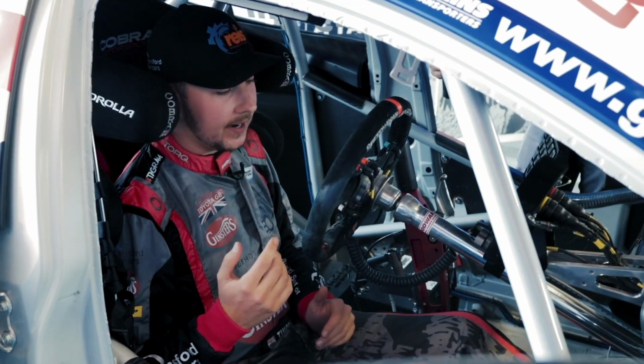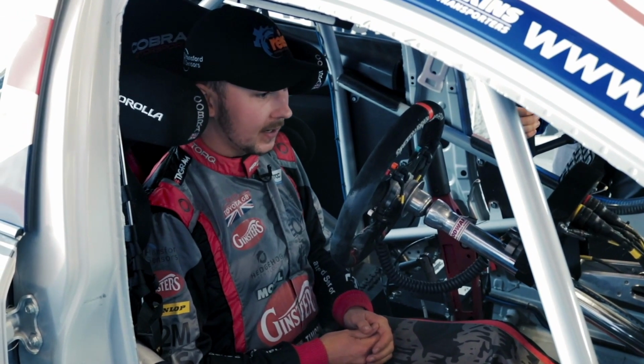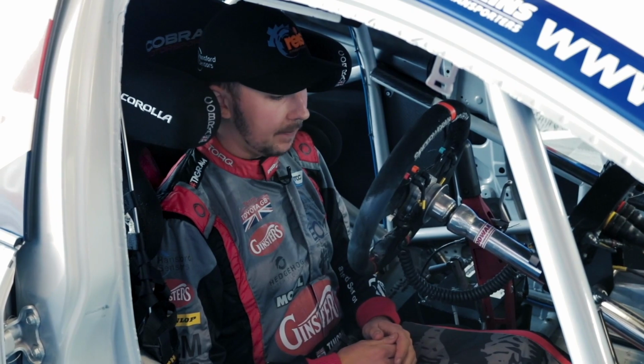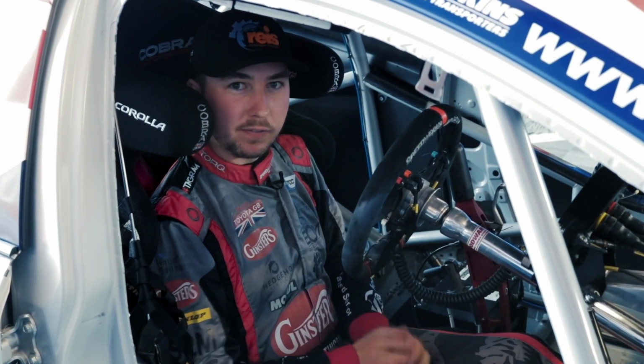So the next thing we'll look at is the interiors. The first thing we notice is obviously an incredibly different driving position. Personal preference plays a part in where you have the steering wheel, how high you have it, and where you have the gear lever. Personally, I really like a wheel really close, nice and high. It just makes me feel like you've got a little bit more feel in the car as well.